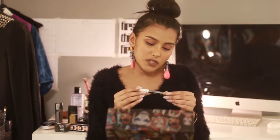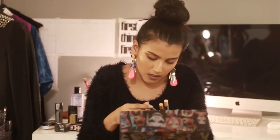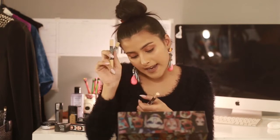Oh yeah, we have one more. This is, I think, the deepest shade in Deep Golden. Three more in Golden. We have Golden, Classic Tan, and Light Ivory.